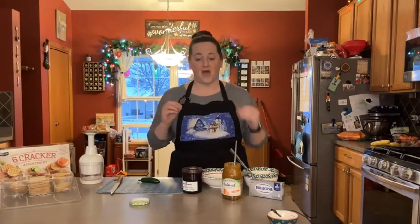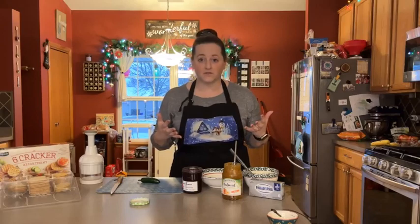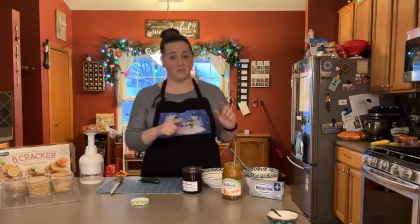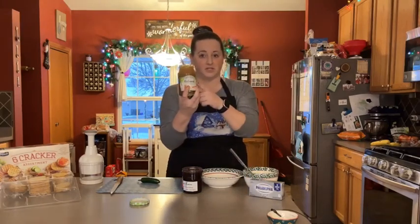But if you have a party coming up and you want to bring a fun, either a gift that you could bring for someone or just a fun party appetizer, I'm going to show you how to make pepper jelly. So this is one that I've already made here. Put it right back in the jar.